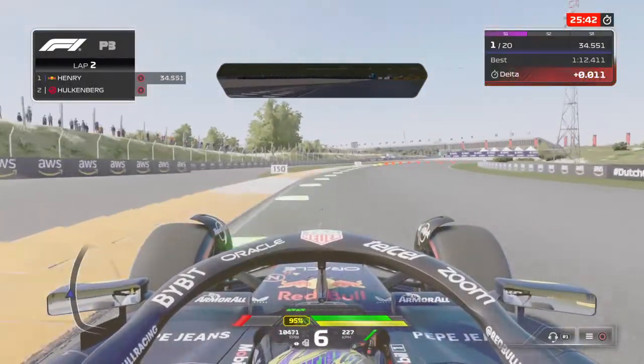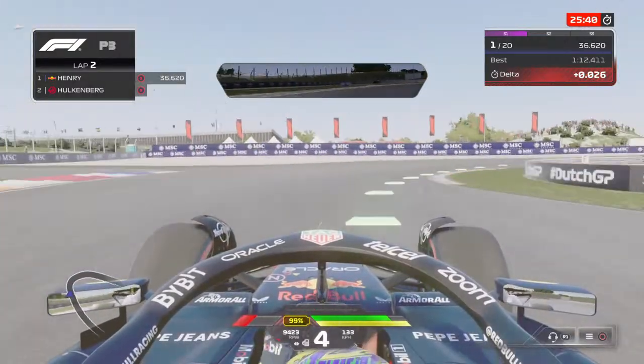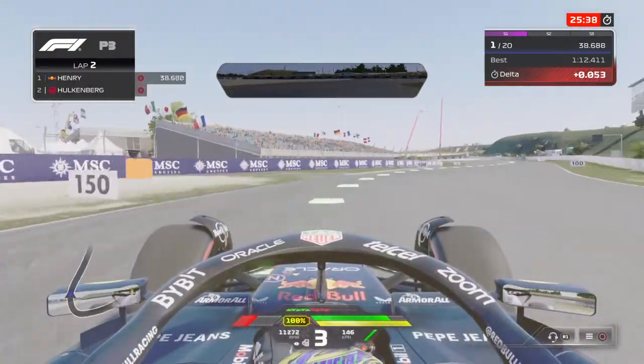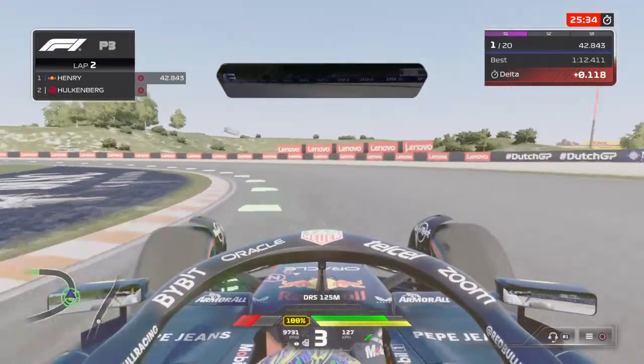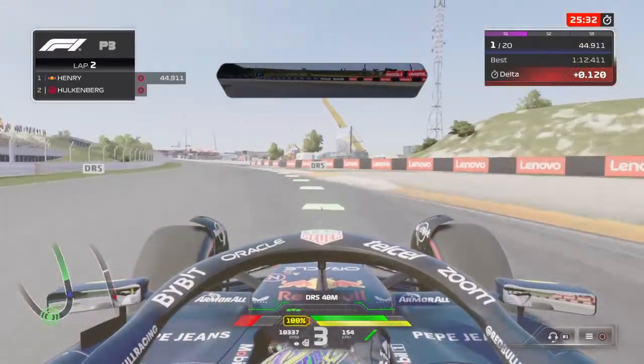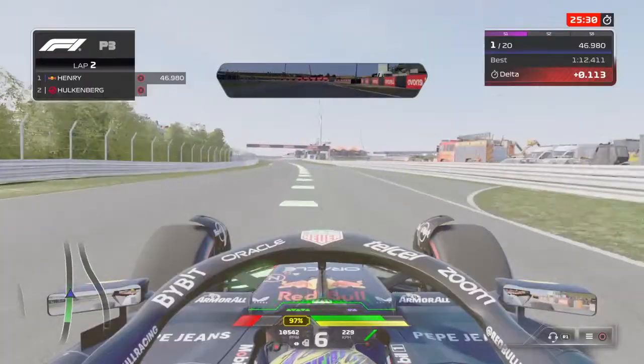This is one of the hardest tracks for me to improve my laps, because I'm never good at improving my laps on this track. Never. It's the most difficult track for me to do that.